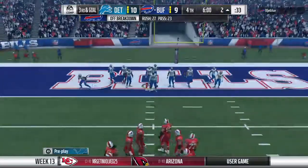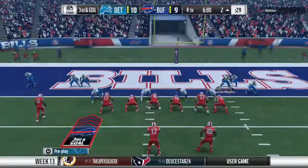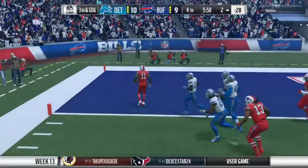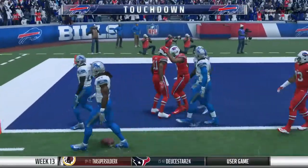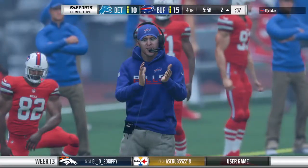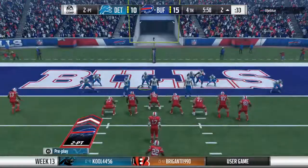This defense hasn't let them in yet. They'll need to stiffen here. 3rd and goal from the 2. They'll set up a throw. That's caught at the 3. And he'll take it into the end zone for a Buffalo touchdown. All right, now a big 2-point conversion attempt still to come.